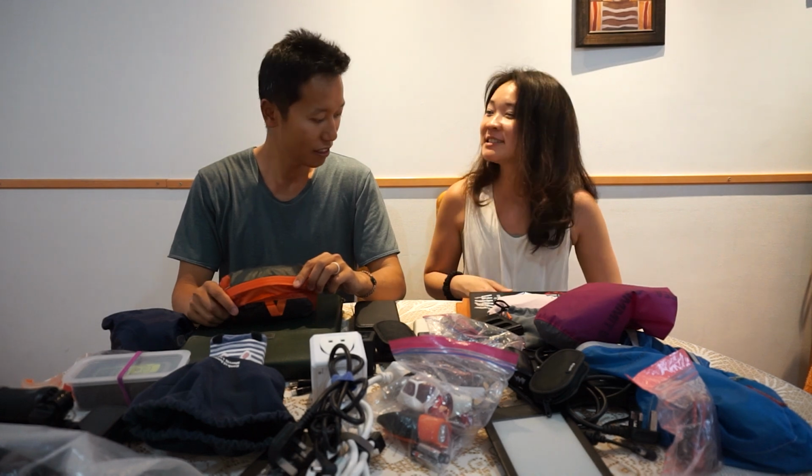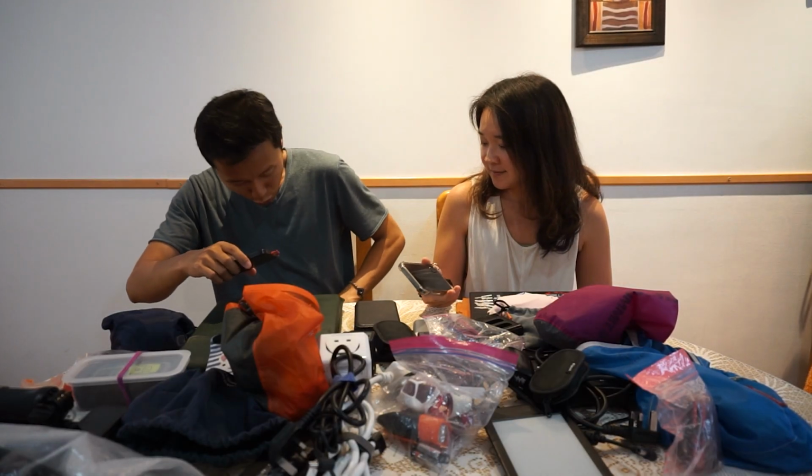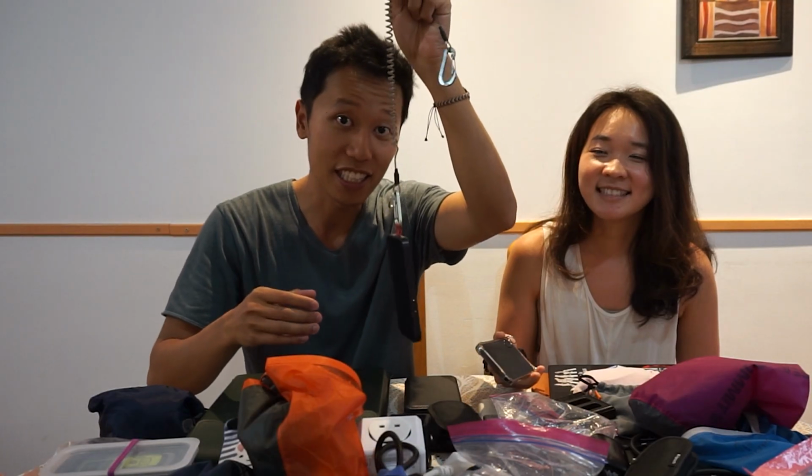Oh wait, the most important electronic. Oh my god, I'm sorry. The most important item are phones. I've got this cool loop, which a lot of people ask me about actually, and it attaches to this stupid looking lanyard. And this attaches to my shorts. Don't hate it until you try it, okay?